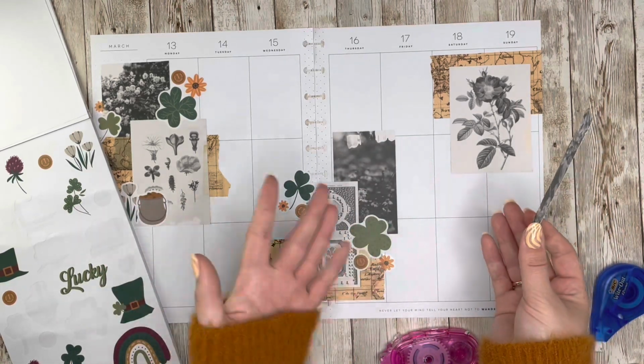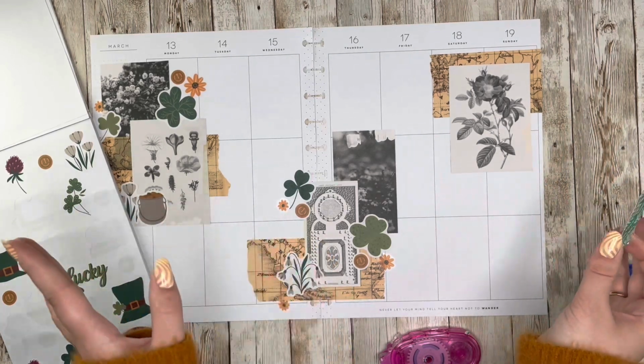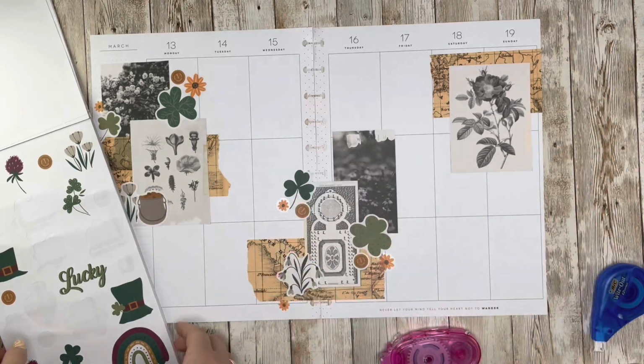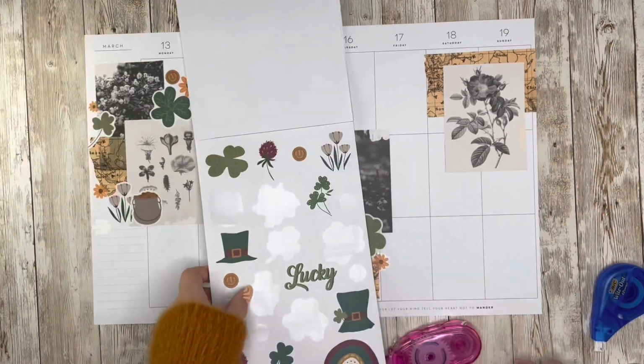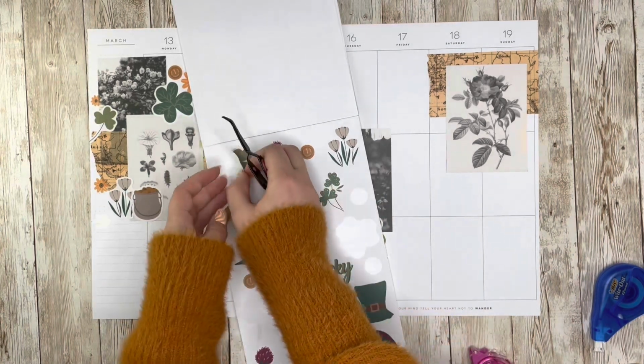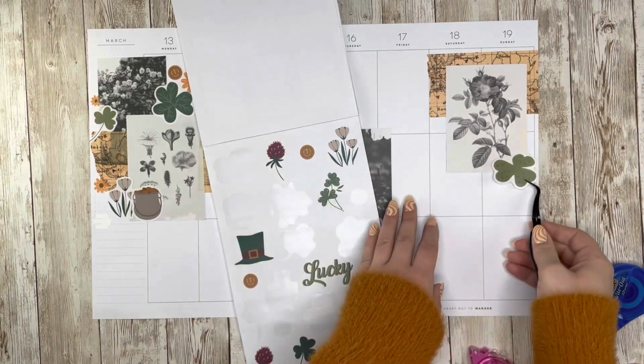I could also have done a monochrome, just all sorts of different greens in this planner for this week, but I wanted to go with something a little bit more vintagey, I guess. So I'm going to flip over to the Whimsy Luxe book. I think this one is still available. The first one is not available anymore. That one's sold out.